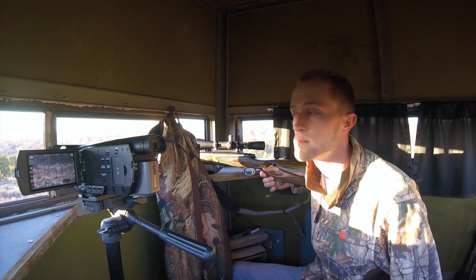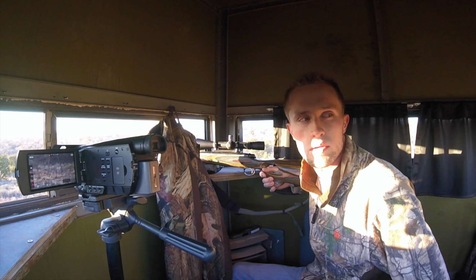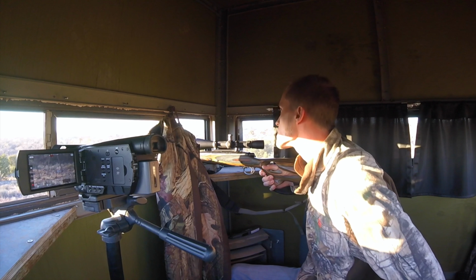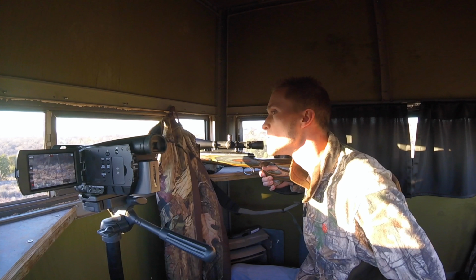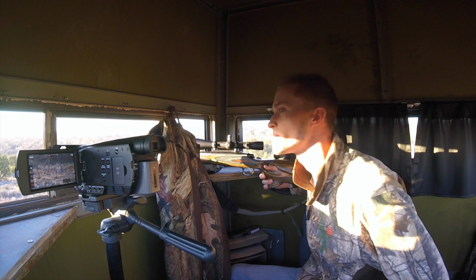He's not a monster, but he's a good mature 8-pointer. Probably in the low 130s, probably 132, 133. Just a solid buck, good buck to shoot. Finally filled my tag December 15th.